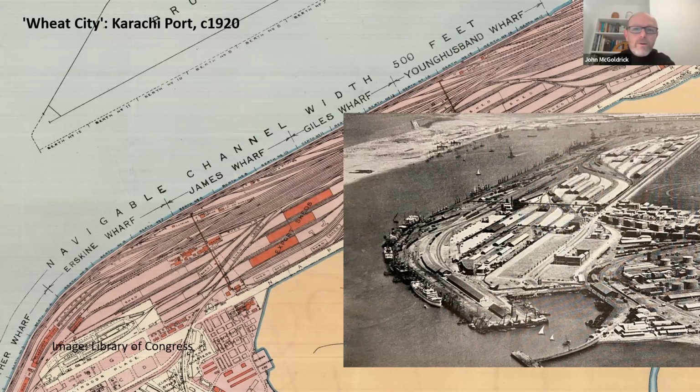I mean, you can see from the aerial photograph and the map, the existing network of rails is just mind blowing, and it gives you an insight into the sheer volume of products that were being processed through the port. The area around Karachi was known as a breadbasket of India, so they were exporting a lot of wheat as well as cotton from the port of Karachi.